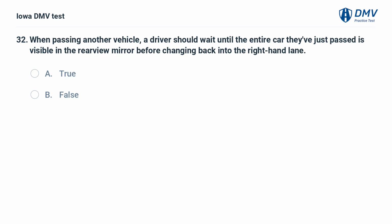When passing another vehicle, a driver should wait until the entire car they've just passed is visible in the rearview mirror before changing back into the right-hand lane. A. True. B. False.